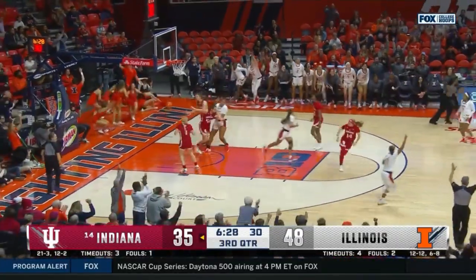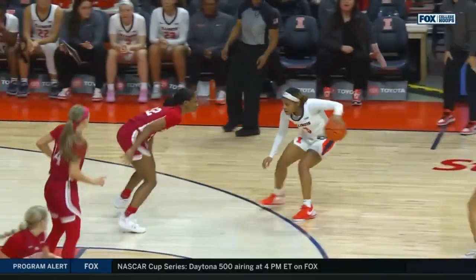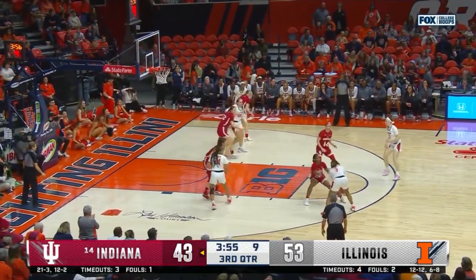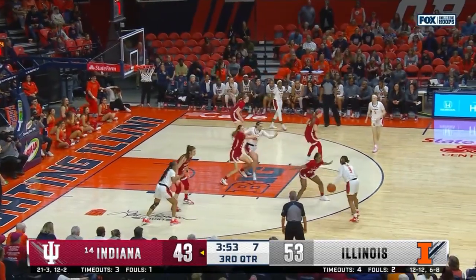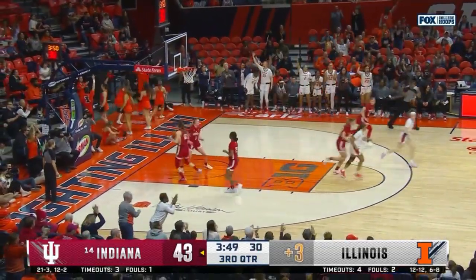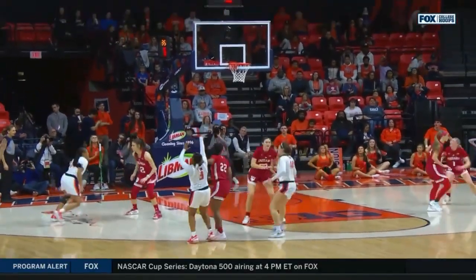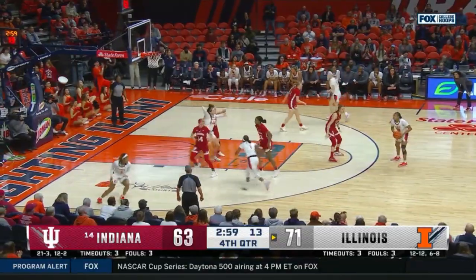And the quick 3 from Makira Cook, and just like that, 21 points. She's been cooking, for sure. Playing your best basketball at this juncture of the season. And those 3 teams have separated themselves so far in Big Ten play. She has done it in a myriad of ways, inside, outside, sizing you up.